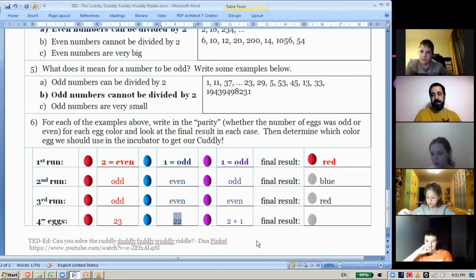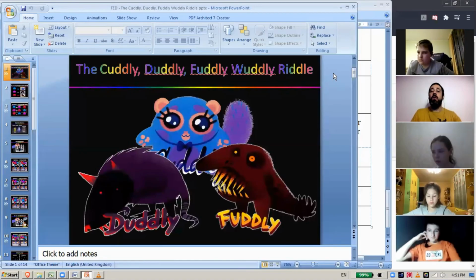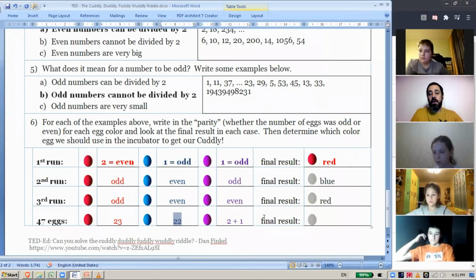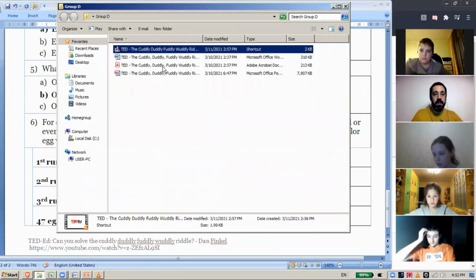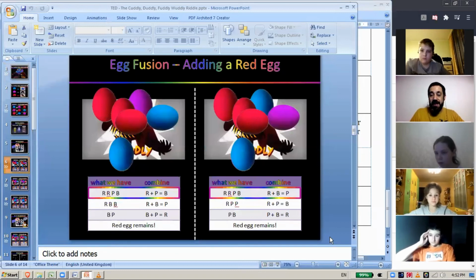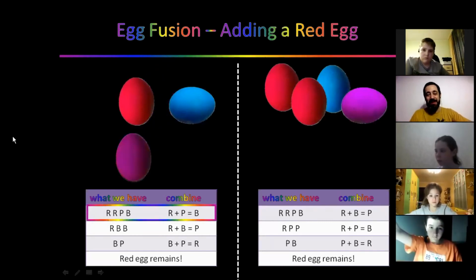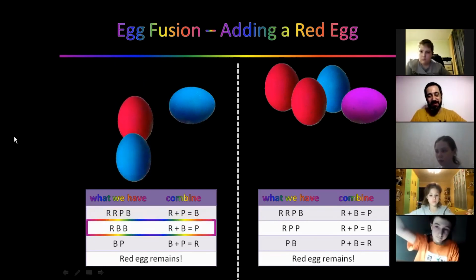I wanted to try to make a nice simulation to try and show this, but it's difficult to find something that shuffles so many eggs around. Good, okay, so that's the riddle. You can do it with any number you want, and you'll see that if you write it all out by hand, in the end it works every time. When I was doing it with these simulations, I wanted to do a simulation like this, but with 99 eggs, and it was too much because I have to draw the fusion every time.